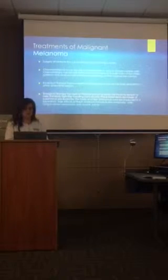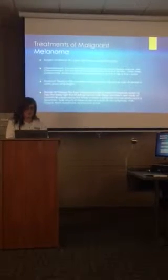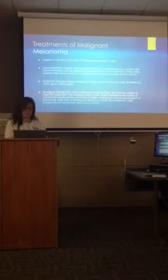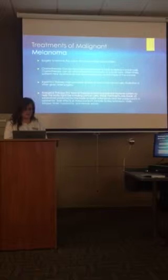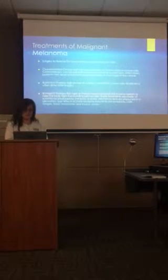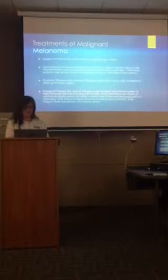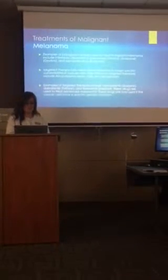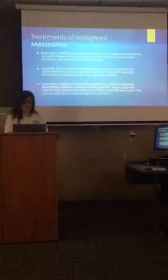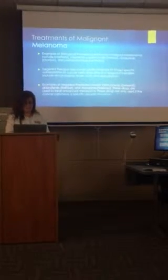Radiation therapy is also used to kill the cancer cells, and it's also used after surgery. Biological therapy is a type of therapy used to boost the immune system to help the body fight the invading cancer cells. These treatments are made of substances produced by the body or similar substances and are produced in a laboratory. Side effects of these products include flu-like symptoms, chills, fatigue, fever, headache, and muscle aches. Examples of biological therapies used to treat malignant melanoma include interferon, interleukin-2, Yervoy, Opdivo, and Keytruda.